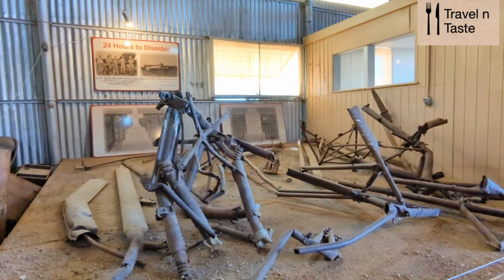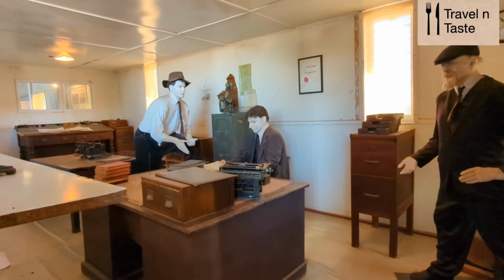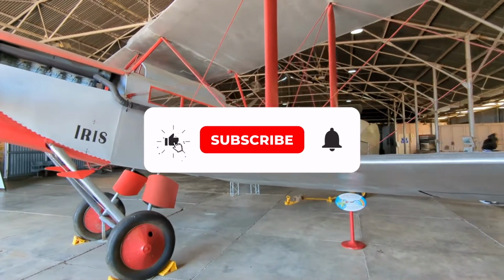I had an absolute blast at the Qantas Founders Museum and I would have been there for at least 7 hours. For $200, the Platinum Package, I highly recommend and I think it's totally worth it.